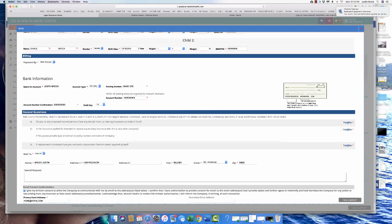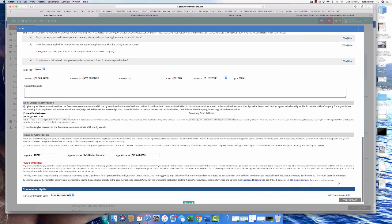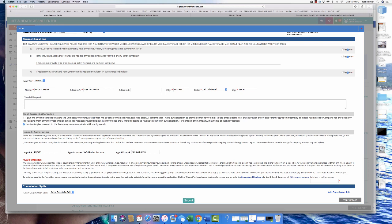Now, they mail a card with Manhattan's Dental Vision and Hearing. They do not mail a policy. They used to, and then they quit doing that. And that has not been an issue for us almost ever. I think one time I've had somebody call and be like, I need a policy. So you hit insured. Click I decline on the email consent authorization. I always decline it. And then mother's maiden name. Okay, put that in there.